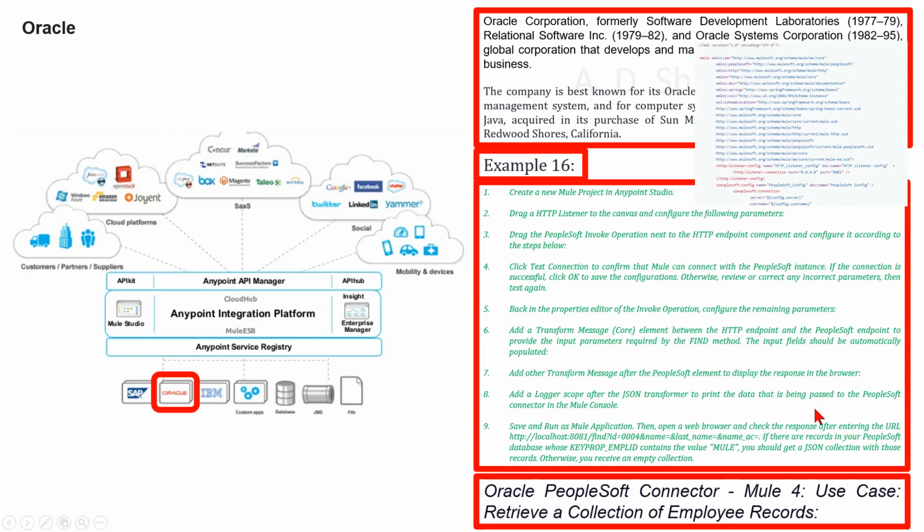Now we are considering the use case of retrieving a collection of employee records in the Oracle PeopleSoft connector, Mule 4. Create a new Mule project in Anypoint Studio. Drag the HTTP listener to the canvas and configure the following parameters: display name, extension configuration, path. Drag the PeopleSoft invoke operation next to the HTTP endpoint component and configure it according to the steps below.